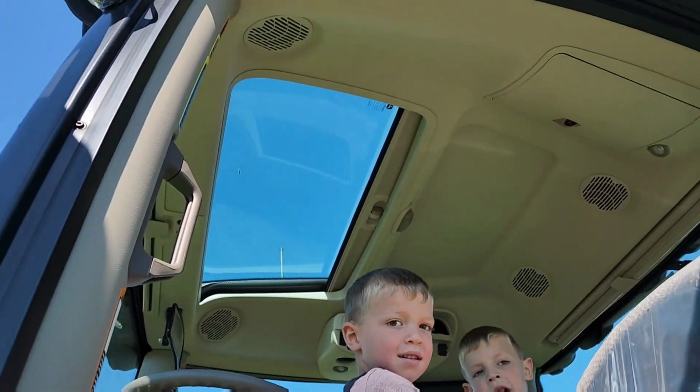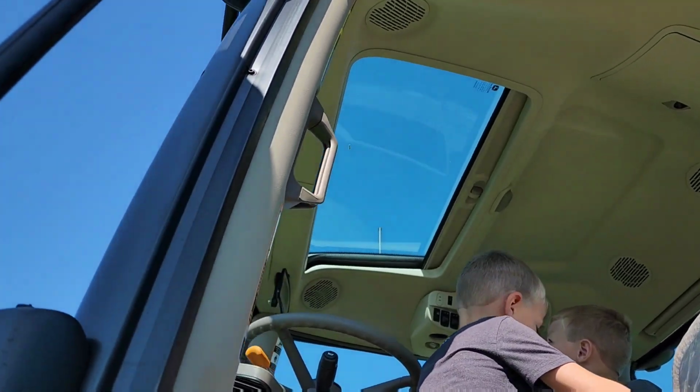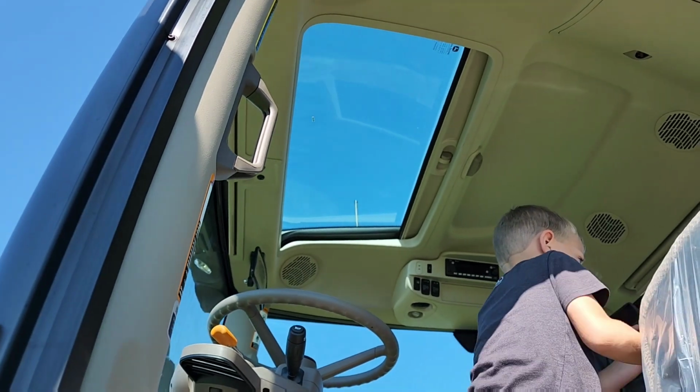Look, boys, it's even got a sunroof. How about that? It opens up. I don't know if it opens up or not. It might.